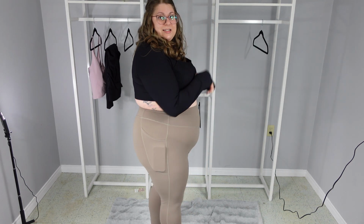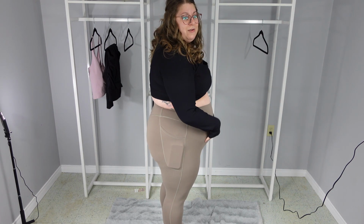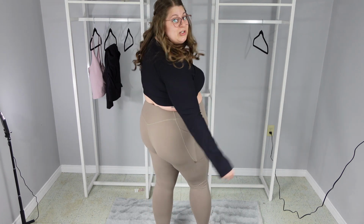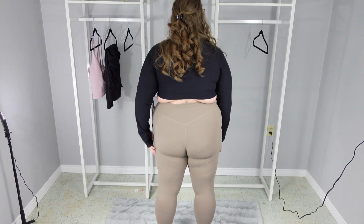So here we have the sides. You might be able to tell from the other pants the difference on the side, because now it's not separating my two areas. From the back, should we do a little squat test? Yeah, pretty good. But this is definitely my favorite.